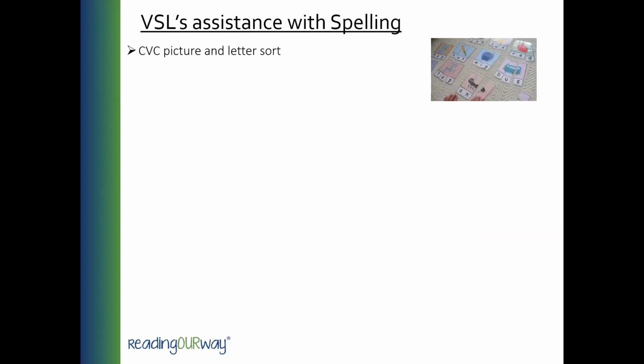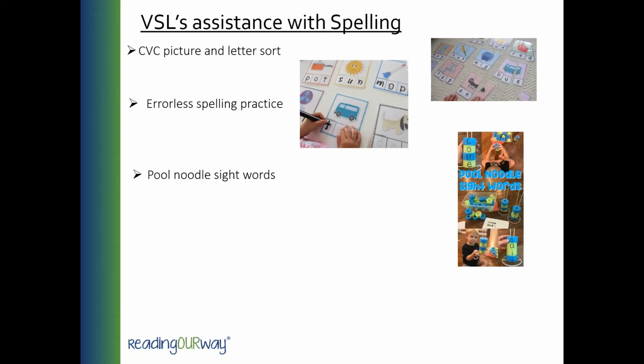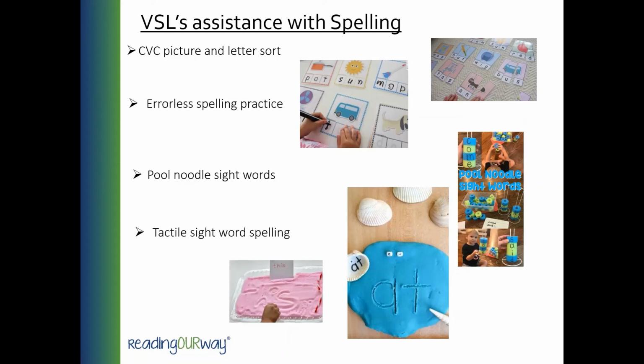CVC word sorts, Play-Doh, making the words, using that errorless learning as much as possible, writing over the top of the word because it's already written, maybe using a highlighter, pool noodle sight words, and tactile sight word spelling.